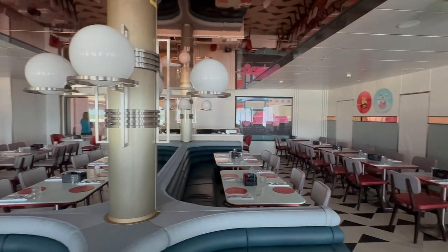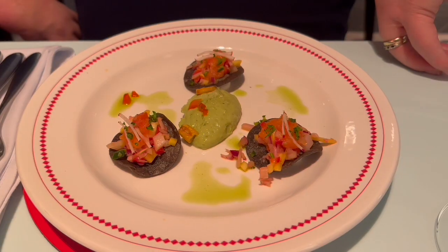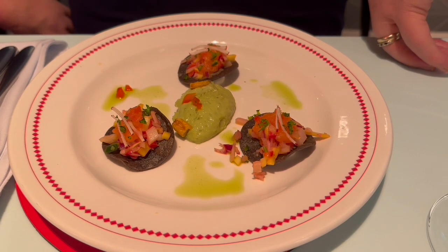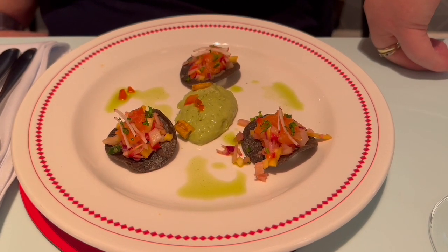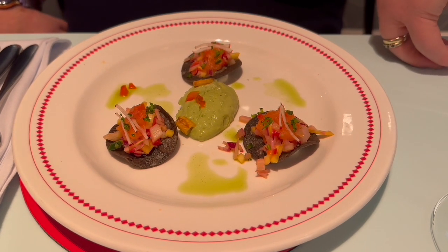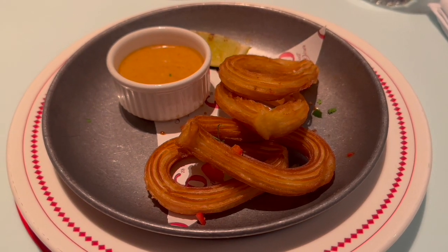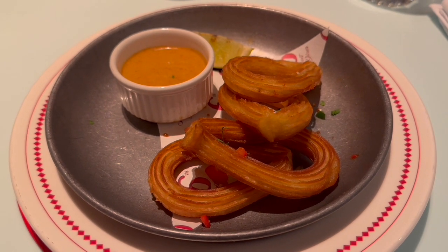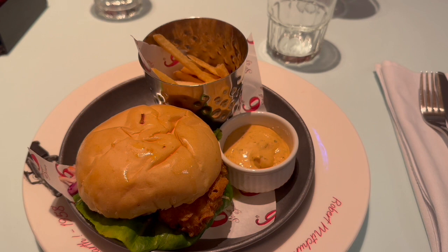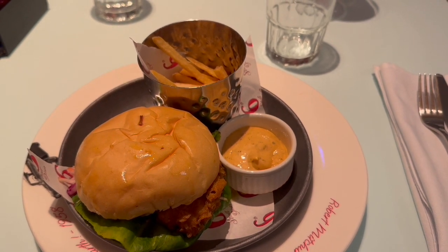New to P&O Cruises, 6th Street Diner. We found the food to be good, but we found the service to take a bit of time. I really enjoyed these churros, I did. They don't give you enough chips, so we had to ask for more.